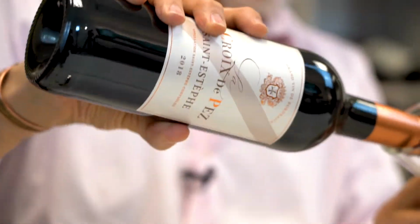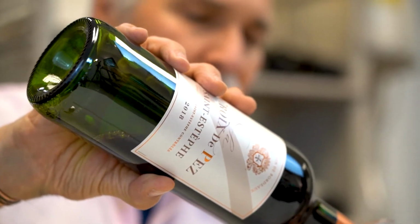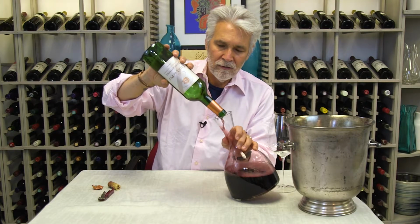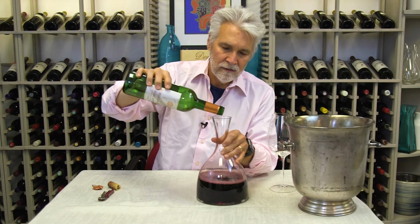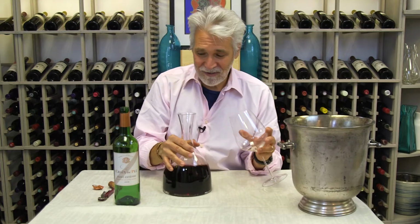Very, very celebrated chateaus and wines that sell for lots and lots of money. And here's this very modestly priced wine. That's a neighbor and also very, very fine.